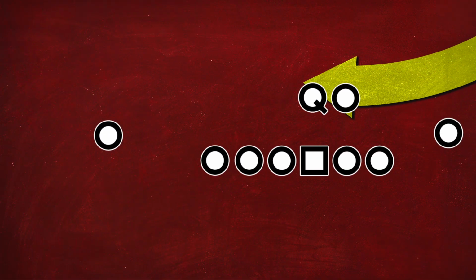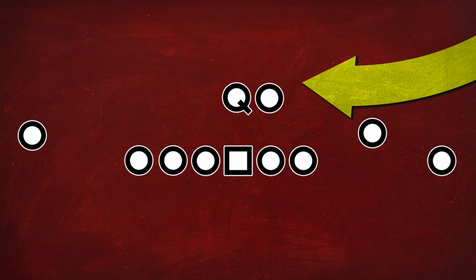His offensive scheme is robust and successful. Let's take a look at what he's trying to do to bring FSU back to its rightful place on top of the college football ladder.